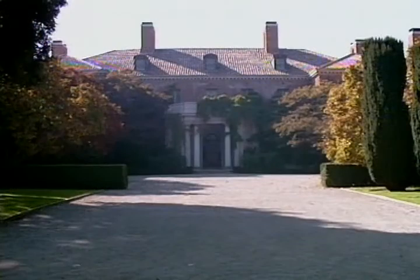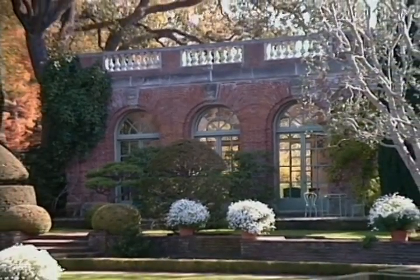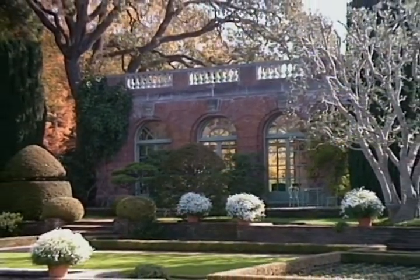Well, this is actually the Dynasty House at the beginning of the Dynasty TV show. That was filmed here. Also, Heaven Can Wait was filmed here. We recently had a couple filmed here with Michael Douglas and numerous others, yes.